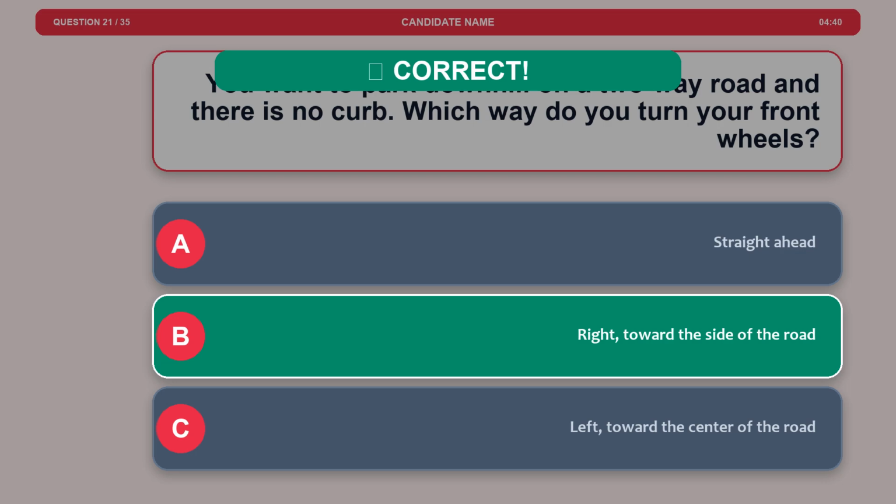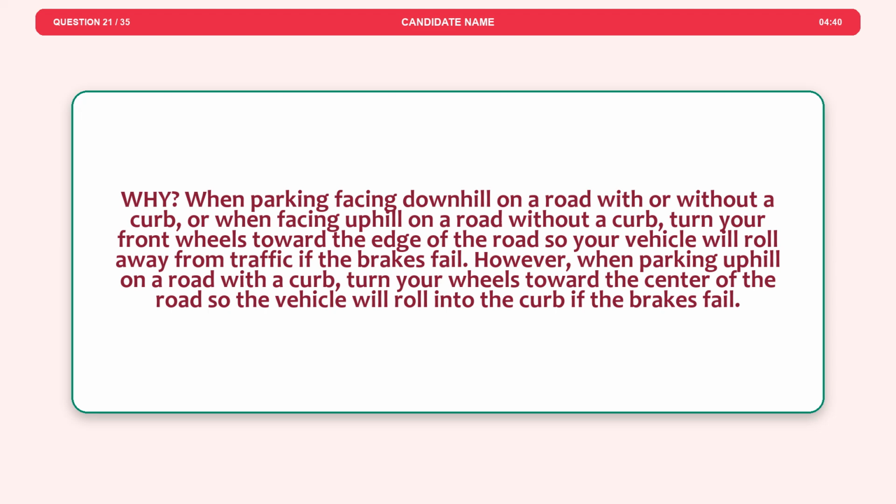The correct answer is option B. Right, toward the side of the road. Explanation. When parking facing downhill on a road with or without a curb, or when facing uphill on a road without a curb, turn your front wheels toward the edge of the road so your vehicle will roll away from traffic if the brakes fail. However, when parking uphill on a road with a curb, turn your wheels toward the center of the road so the vehicle will roll into the curb if the brakes fail.